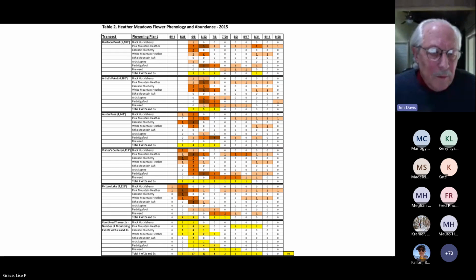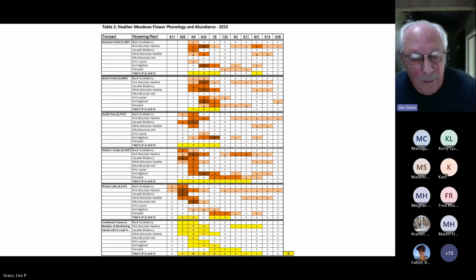What's a little bit different on this slide than the previous one is I tried to identify a measure of abundance, not actually a quantitative measure, but a measure of abundance that we use: the number of cells where we observed either common or abundant in terms of flowers. So for example, for Huntoon Point, on 6/8, June 8th, we observed common for pink mountain heather and common for Cascade blueberry. And then as you move over to 6/22, there were 3 cells that were at the 2 or the 3 level. And so we summed all of this down to the bottom, and you can see the very bottom row there in yellow, and all the way over on the right, we have 50 cells that were 2s or 3s. And we sort of peaked in June with 17 cells that were common or abundant and 12 that were common or abundant. But then it dropped off pretty fast.